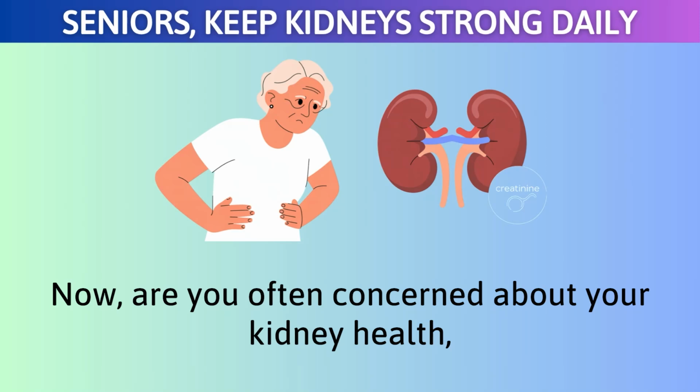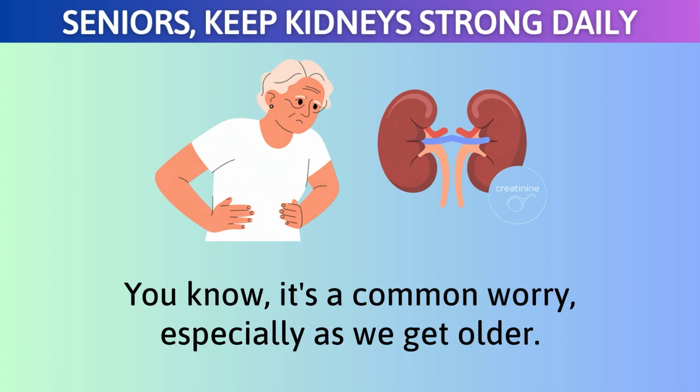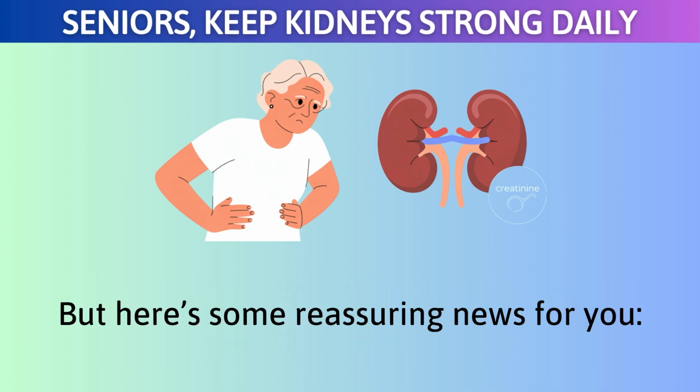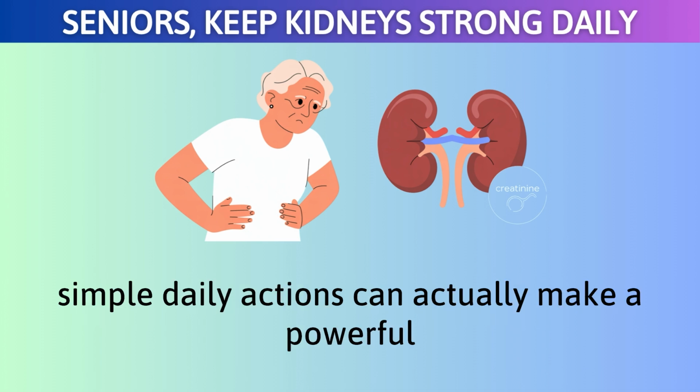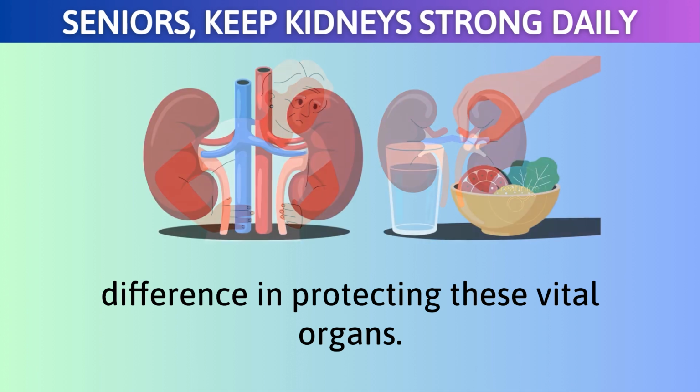Now, are you often concerned about your kidney health, or perhaps what rising creatinine levels might mean for your future? It's a common worry, especially as we get older. But here's some reassuring news for you. Simple daily actions can actually make a powerful difference in protecting these vital organs.